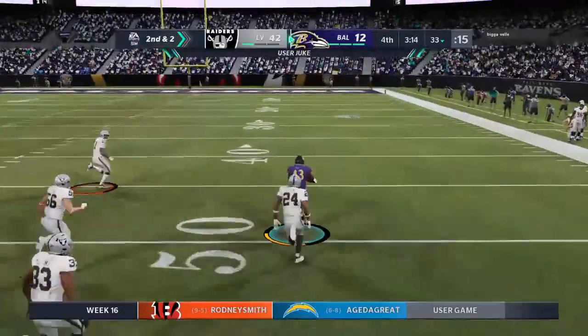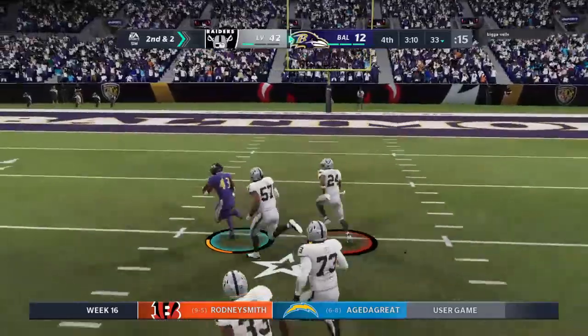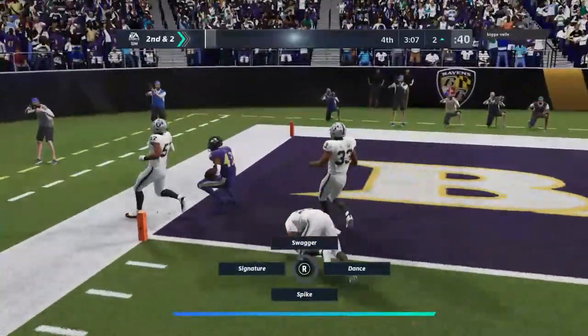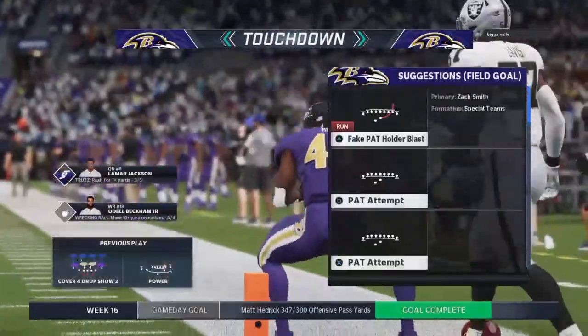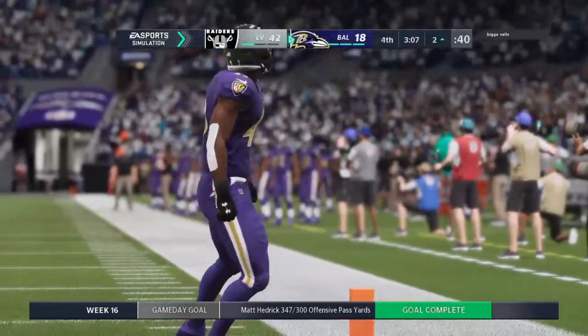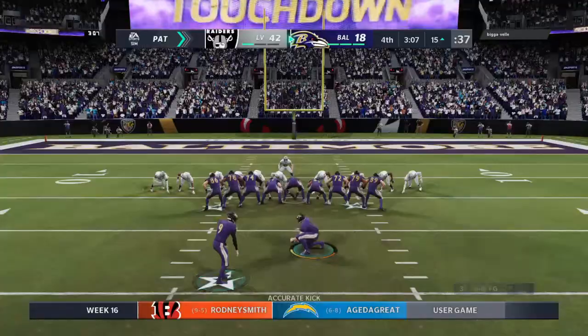Oh, that's just not fair, and now room to run. And he is into the end zone for a Baltimore touchdown. Justice Hill, his first touchdown on the year. And the Ravens get a bit closer.